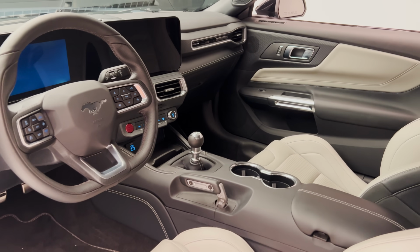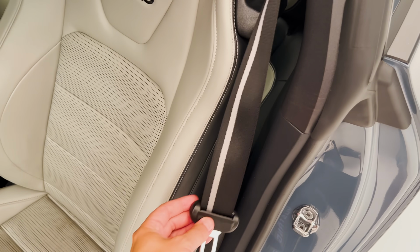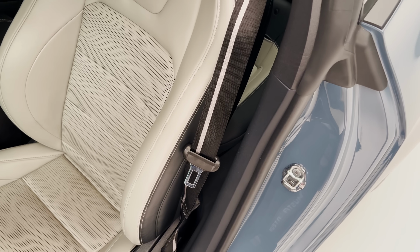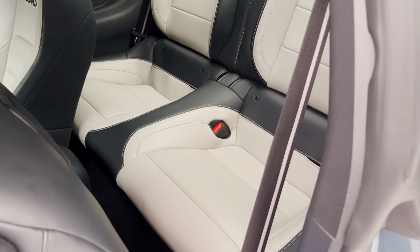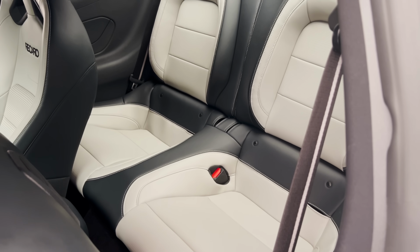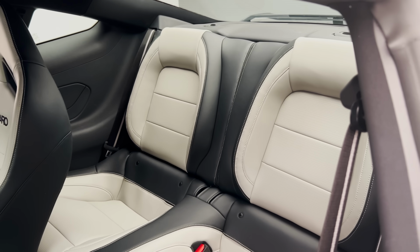One other nice example is the seat belts. You can see this nice color matched line of trim going through the seat belt. Just gives it sort of a more luxurious, more upscale look. Now in back, you still have back seats just like prior Mustang models, and they are still tremendously small, but they are there in case you want to stuff a small child back there for a short period of time. That's pretty much all you could possibly do.